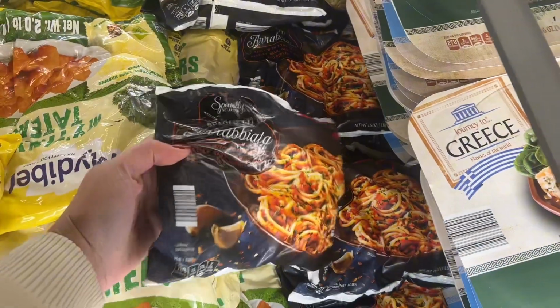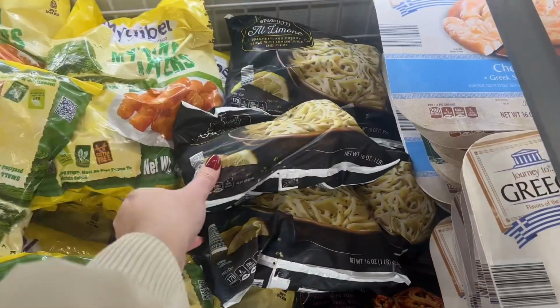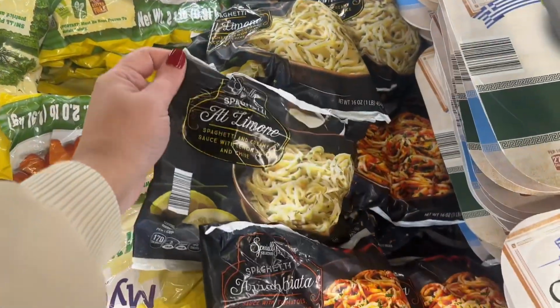There's also 2 types of ready-made pasta for $3.99 a bag. I haven't heard great things about this. There's that type, and then there's also a lemon pasta.